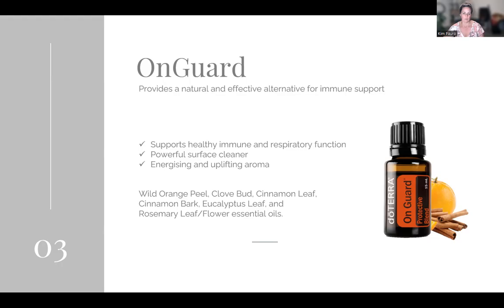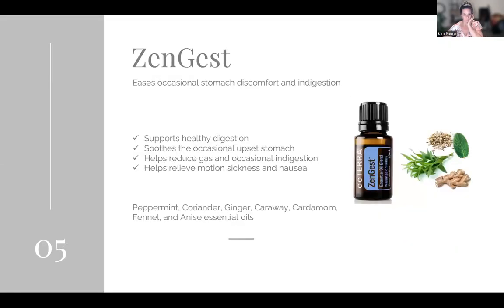On Guard's really good. When you diffuse this, it actually kills airborne too, and it makes a really beautiful surface cleaner as well.